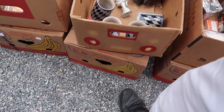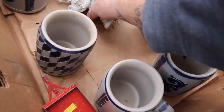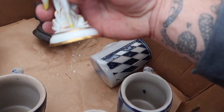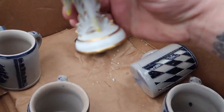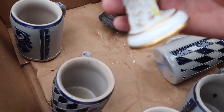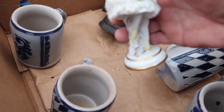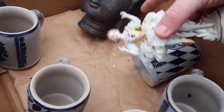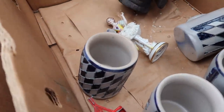Steins back here. What do we got? What's in here I need to touch? There's a couple I might have. She's probably broken. Is she broken? She's not. She's got a couple little flower doinks there. Yep, this is broken up in here. That's a shame. Yeah, I see all the pieces down the bottom of the box. That's sad. These are kind of cool.